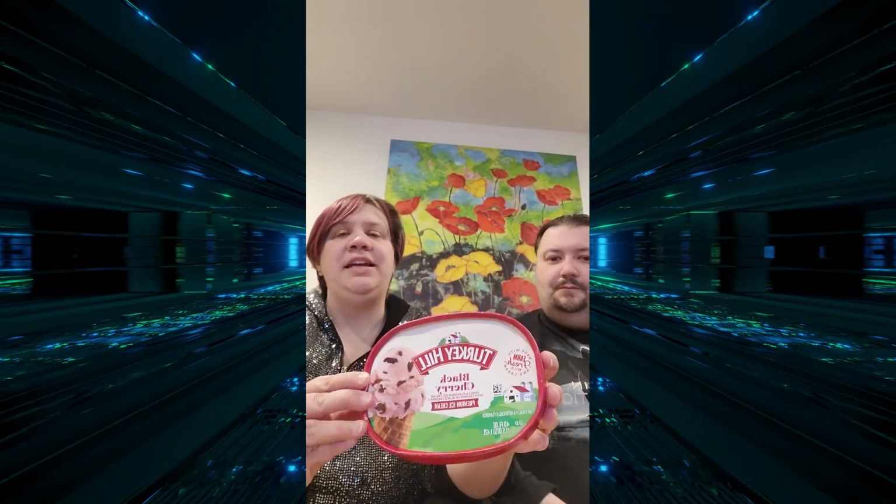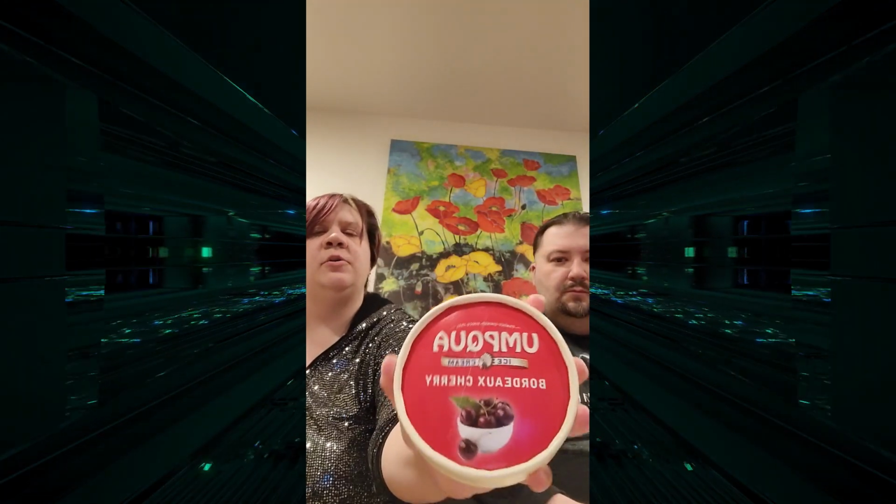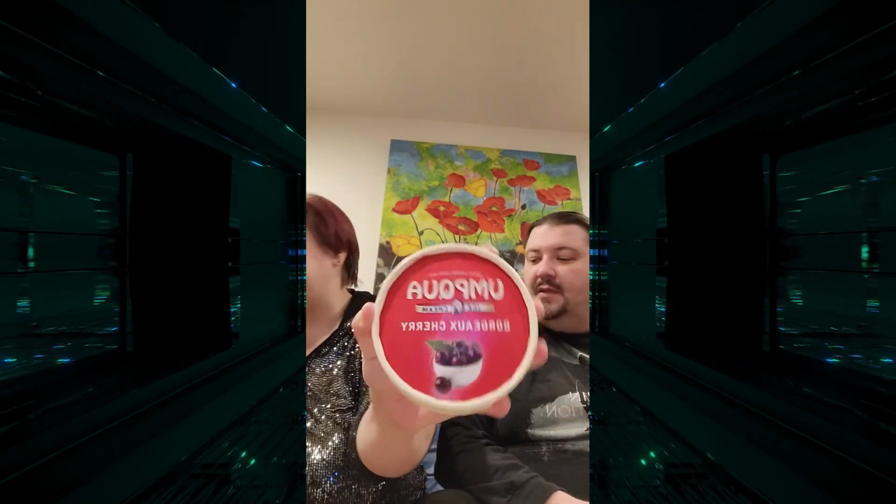Anyway. The big blockbuster movie event of the month. The comparison is going to be between the Turkey Hill black cherry ice cream and the Umpqua cherry or Bordeaux cherry. Now, this might not be in all the states, so throw a thing out in the comment section if you guys don't have this ice cream in your states.